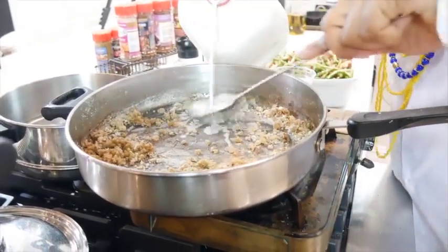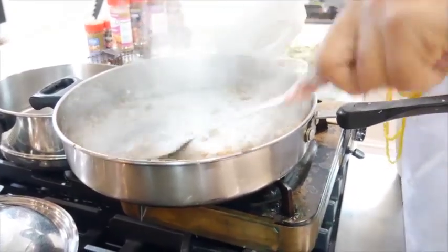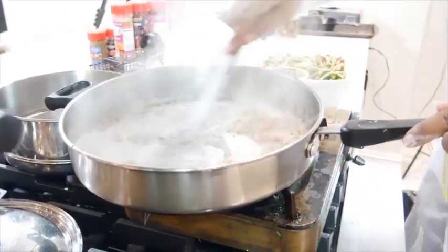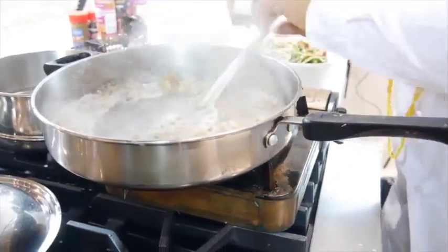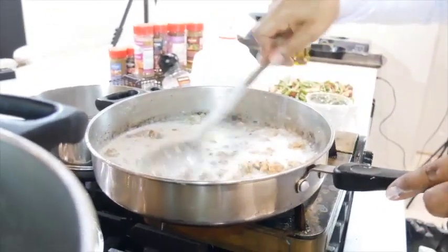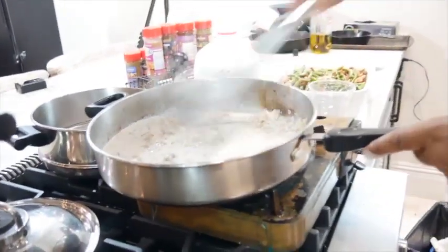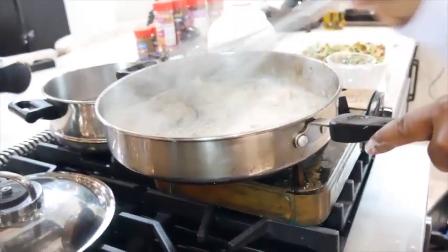Now we're going to take our milk and we're just going to stir it in here and dissolve all of our flour roux that we just made. A little bit more milk here. You just want to stir this until it all dissolves. Now we're just going to take our whisk and just break everything apart here and cook it down until it's nice and thick. You can smell all that bacon.